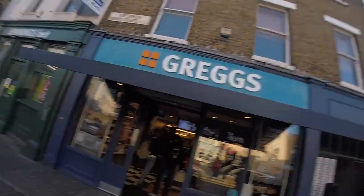So I was feeling a little bit hungry. I came to this shop. What's the name? Greggs. And there was an offer going on. You get a pizza and any kind of drink for just £2. Pizza is something like this. It was good actually. And then an orange drink. So both of them for £2. Pretty good. Now let's go to the tube station.